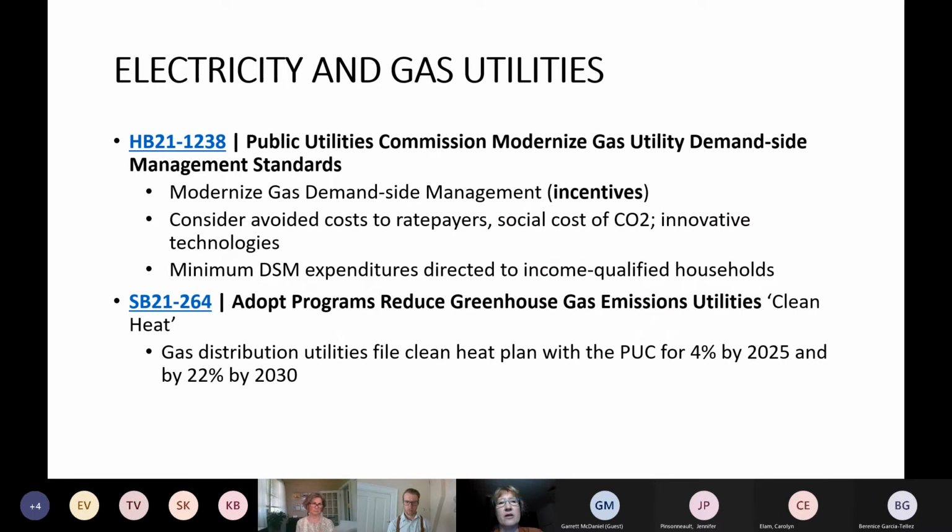There are several on electricity and gas utilities. Those of you who may have applied for demand side management incentives, otherwise known as rebates, those are going to become much, much better on the gas side. This is through the modernization of utility gas demand side management standards legislation, in order to make the gas incentive programs much more similar to electric incentive programs. They haven't been to date.